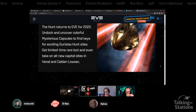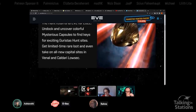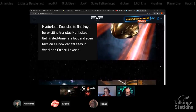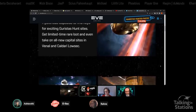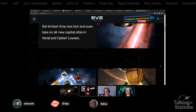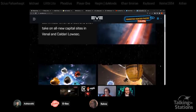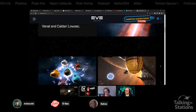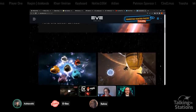And those keys are discovered by finding mysterious capsules, which can be anywhere in New Eden. They can be at any planet, any moon, stargate, or asteroid belt, and they warp around and stuff. So you look for them with your D-scan, you zero in on them, and then you pop them and you get one of these hunt keys.